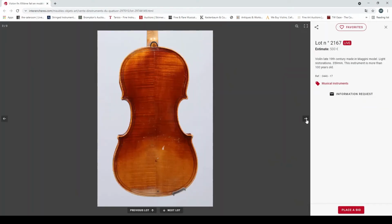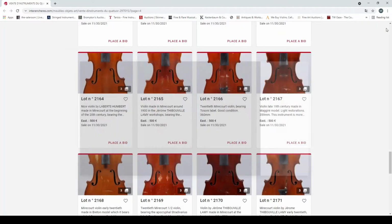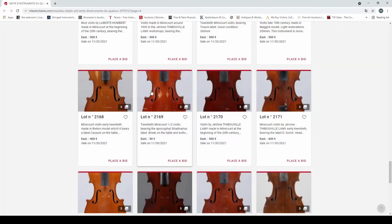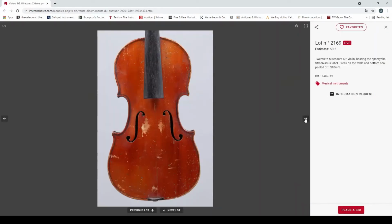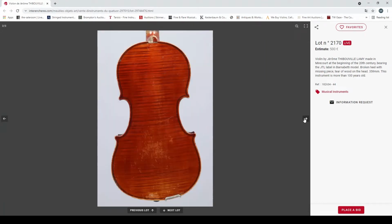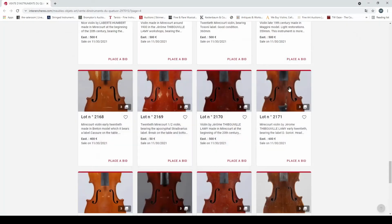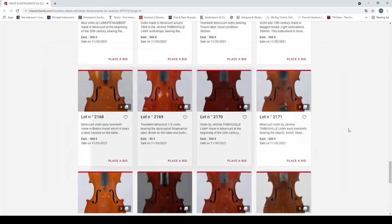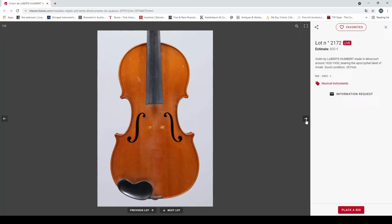Violin, late 19th century, in a Maggini model. Mirecourt violin, early 20th century, Breton. Half-size Mirecourt violin. Violin by JTL. Another Mirecourt violin by JTL. Violin by Lebert Humbert.